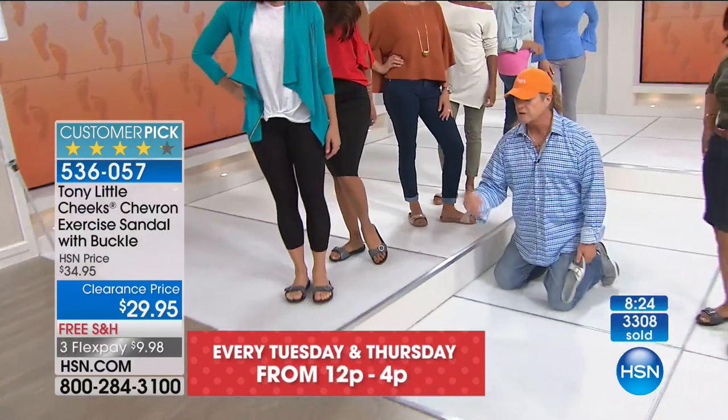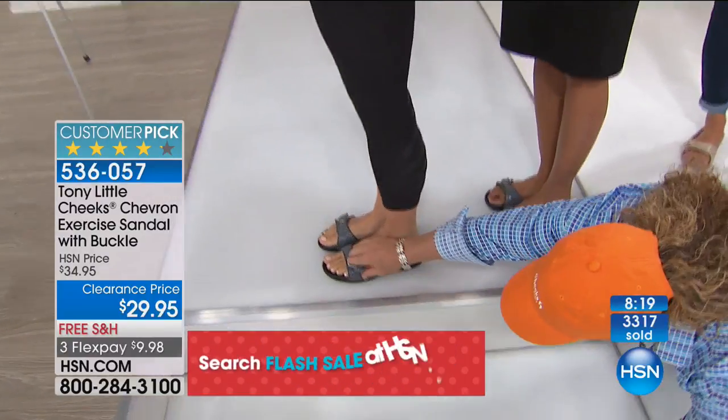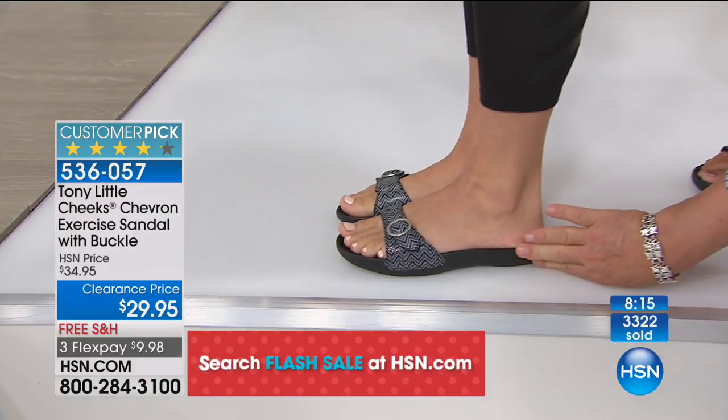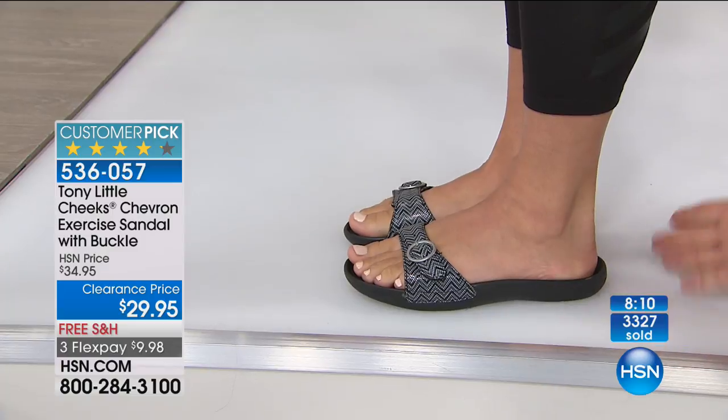Let's go over here for a second and take a look at the Cheeks exercise sandals. Obviously, they're a slip-on slide. They've got a chevron print design. No, I like the black. I can't ever make up my mind. Those look so good. They're waterproof. Nice. They're scuff-proof. You're never going to have to clean them.